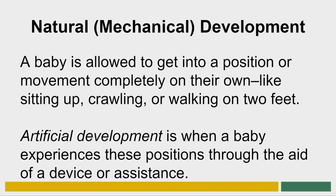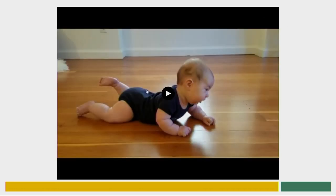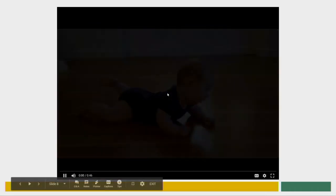And so that concept of developing naturally, what does that mean and how do we define it? We say natural mechanical development in this case is a baby that is allowed to get into a position or movement completely on their own, sitting up, crawling, or walking on their own two feet. That's in contrast to what we're calling artificial development, when we place a baby into these positions, or when a baby experiences these positions through the aid of a device or physical assistance from a caretaker. So here is an example of natural mechanical development.